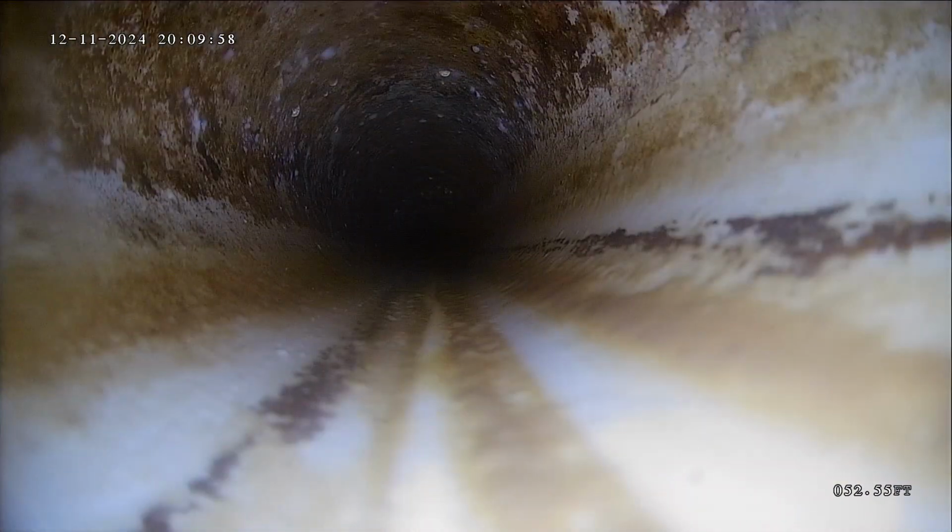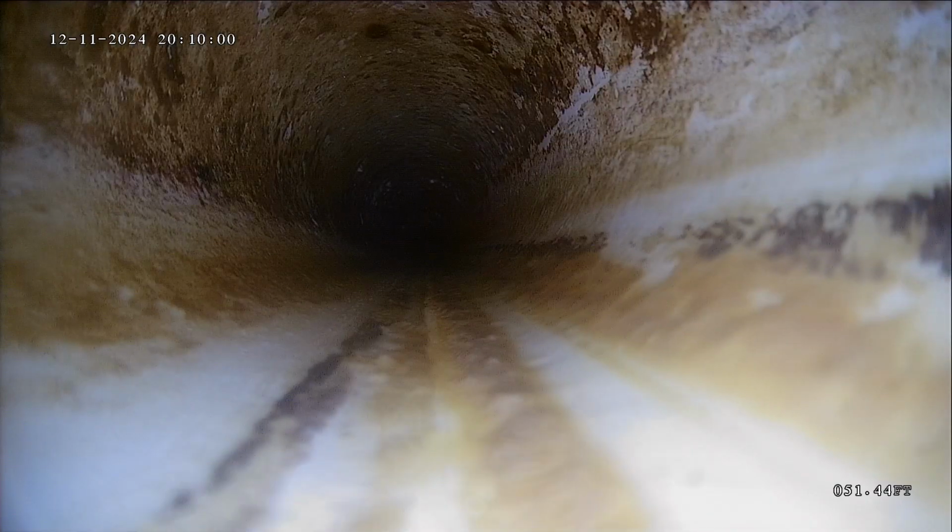This is PVC pipe. It's a plastic line. It typically has less concerns, less issues than some of the older types of pipe. But as you just saw, even plastic lines can have issues.